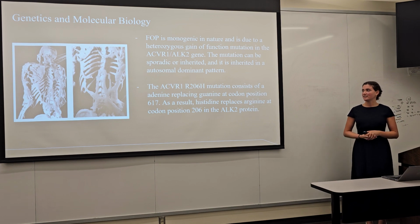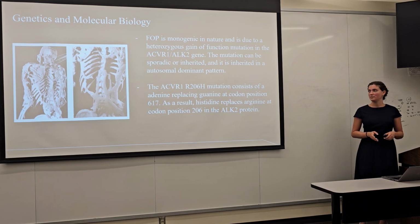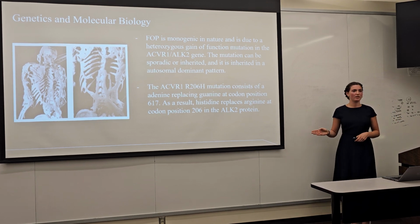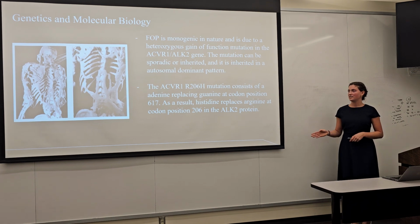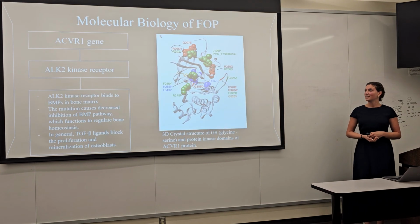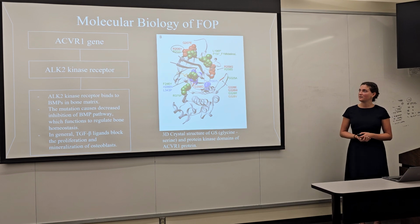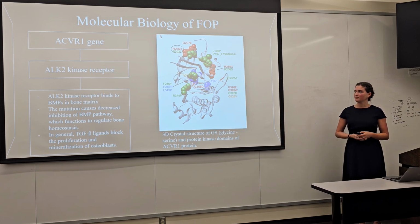This mutation consists of an adenine replacing guanine at codon position 617, so it is a single nucleotide substitution, and as a result of this mutation, histidine replaces arginine at codon position 206 in the resulting ALK2 protein. Here we have our ALK2 protein. As you can see on the top left of the image, we have the R206 mutation.